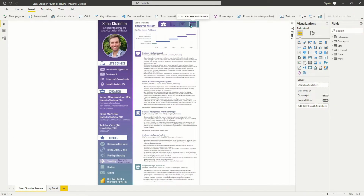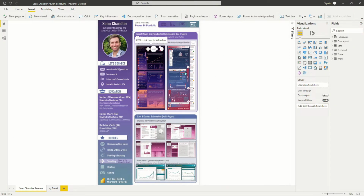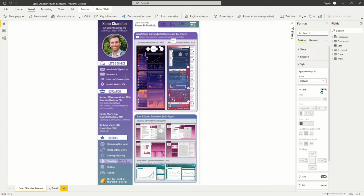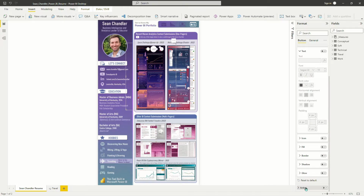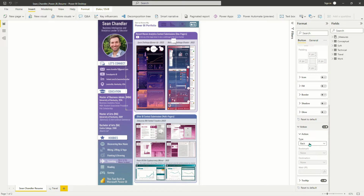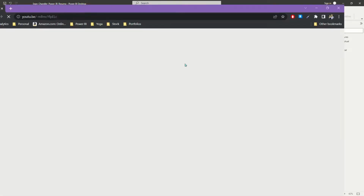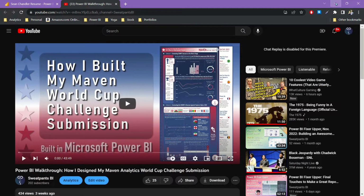And then once I have those images exported into Power BI, my main thing for creating links and tying together that interactive component is that I just take buttons, and I'll usually take a blank button and turn off all of its properties. In other words, get rid of any fill options, get rid of any outlines. Just drop a fresh button into your report, go into style, and make sure that text, icon, border, all of that's turned off. Just go to your action settings and turn on web URL. That's where I created these invisible overlays that also serve as hyperlinks, so that when somebody clicks on, say, this Maven World Cup Challenge submission, it pulls up the YouTube link.